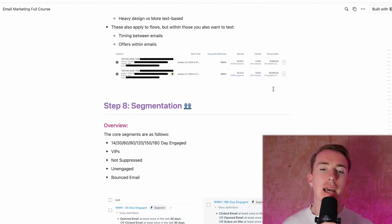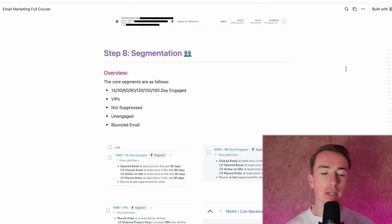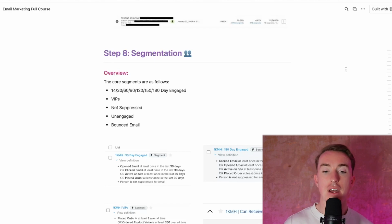I can't talk about campaigns without touching at least a little bit on segmentation, but this is going to be a super detailed topic depending on the exact brand. So we might do a separate video that goes into it in a little bit more depth. But basically what you need to know right now for certain, no matter who you are, is that the core segments are as follows. The 14-day engaged all the way up to the 180-day engaged. The way we're defining that is if they've opened an email, clicked an email, been active on site, or placed an order in the last however many days, and that they're not suppressed for email, or that they can receive marketing now with the new language from Klaviyo.